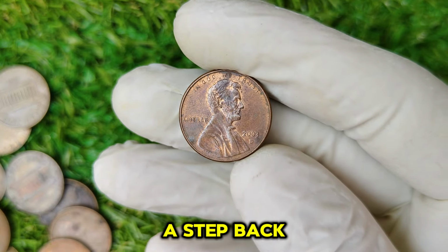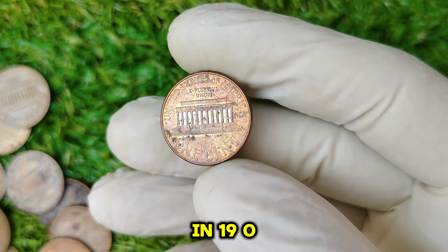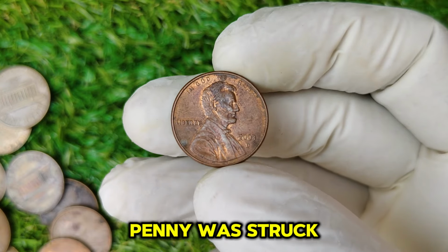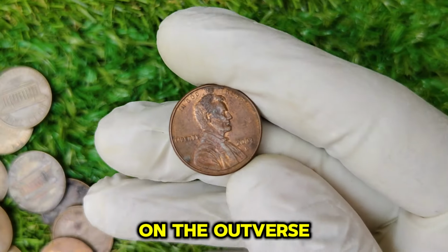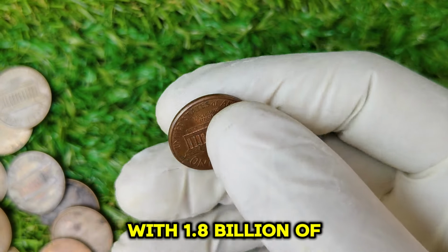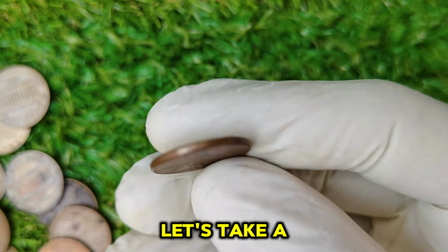First, let's take a step back in time. The Lincoln penny, or 1-cent coin, has been a staple of American currency since its introduction in 1909, commemorating the 100th anniversary of Abraham Lincoln's birth. The 2003 mint mark Lincoln penny was struck at the Denver Mint and features the iconic portrait of Abraham Lincoln on the obverse. In 2003, the U.S. Mint produced a whopping 5.6 billion 1-cent coins, with 1.8 billion of those coming from the Denver Mint. But what makes the 2003 penny stand out among the billions produced? Let's take a closer look.